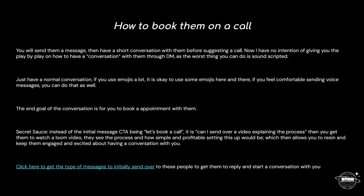So now you've gone ahead, you found your ideal prospect, your ideal potential partner. How you actually go ahead and book them in is you just send them a message, then have a short conversation with them before suggesting that you hop on a call. Now, I do want to state I have no intention of giving you the play by play on how to have a conversation with them through DM, as the worst thing you can do is just sound scripted, right? So just have a normal conversation.